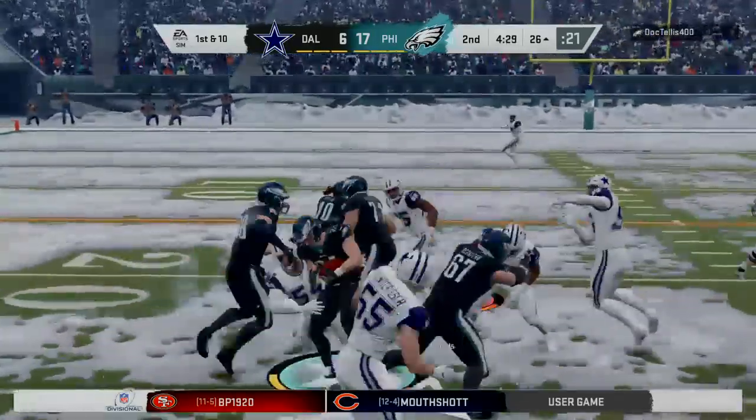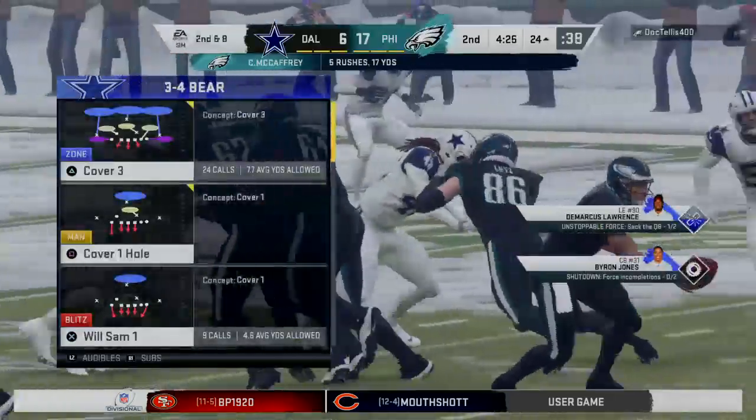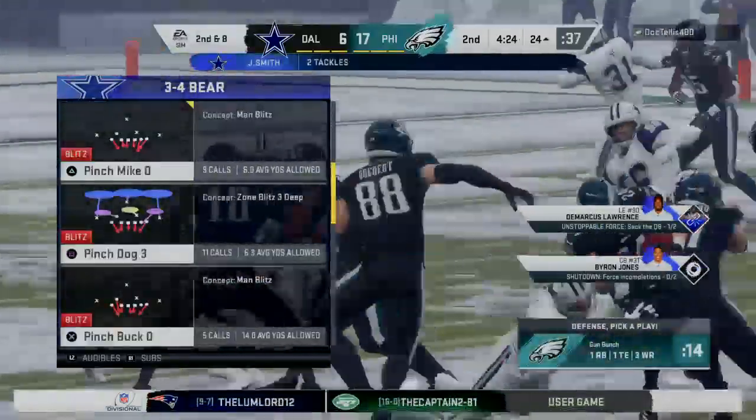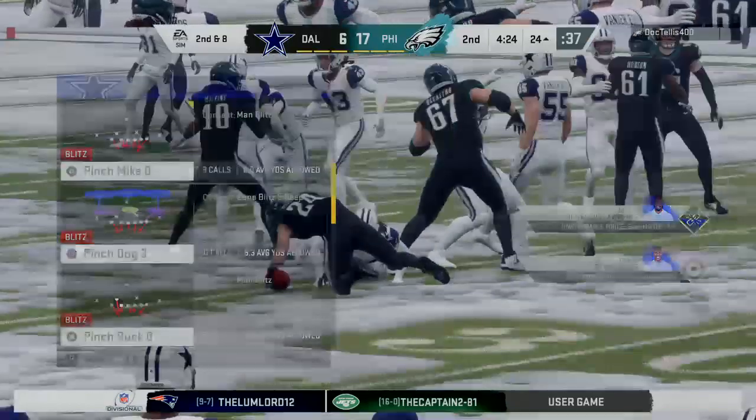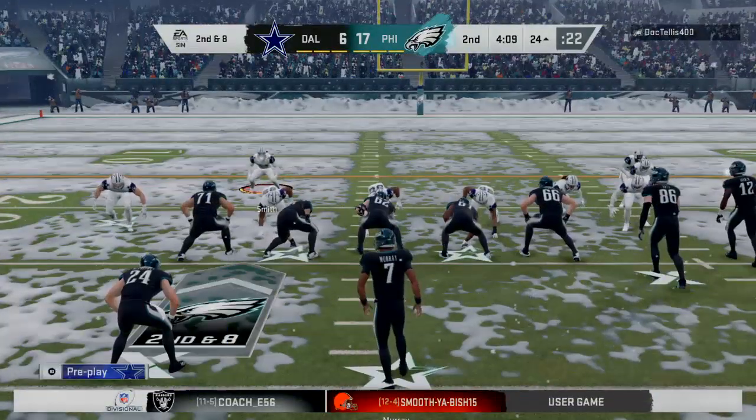On first down, this is McCaffrey. And not much of a hole there as he gets it down to about the 24-yard line. 2 yards on the carry there. It'll be second down. They tried a quick hitter inside, but that one was swallowed up.